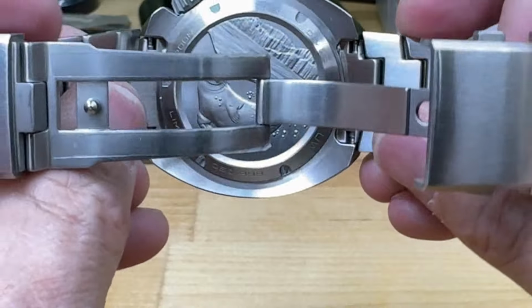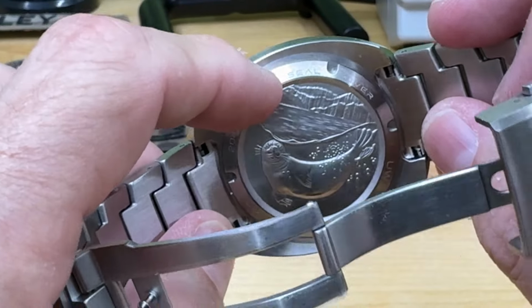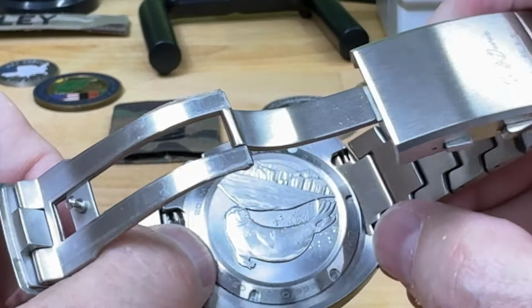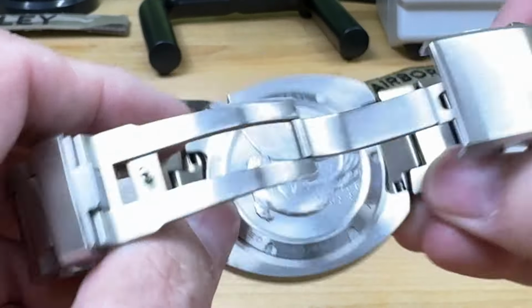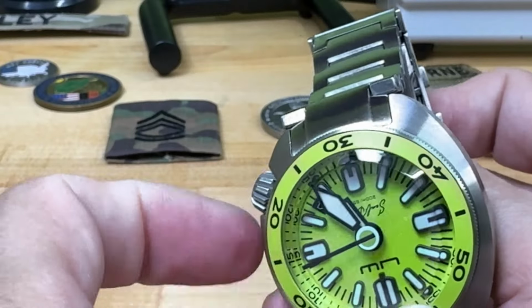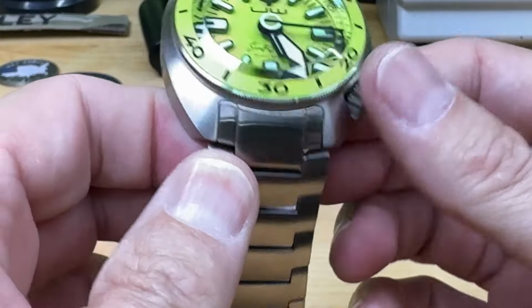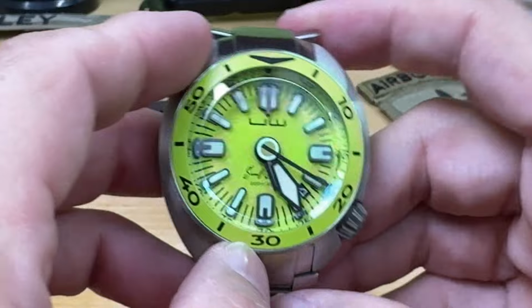It does say limited. And then you have 200 meters up here at the top. And then it says Seal Diver. And then it says UW for underwater designs. And I just think that's really cool, the seal you got there. The bracelet is extremely comfortable. You'll see that when we do the pocket shots and on the wrist shots. Overall, it's excellent. It is an NH35 movement in it.